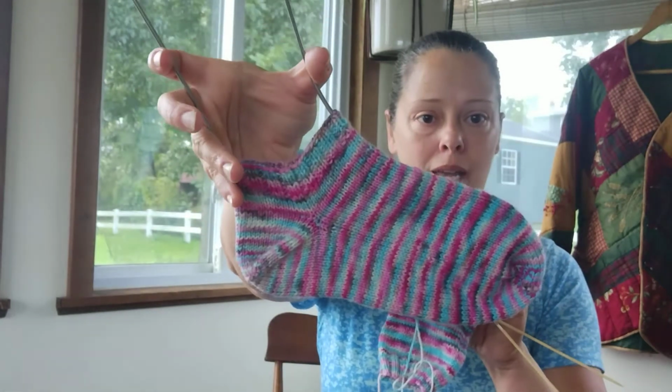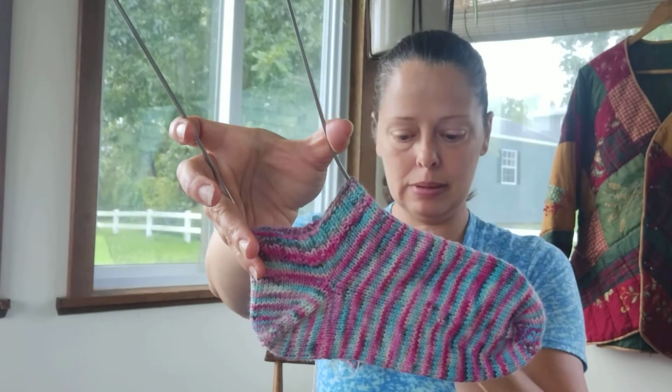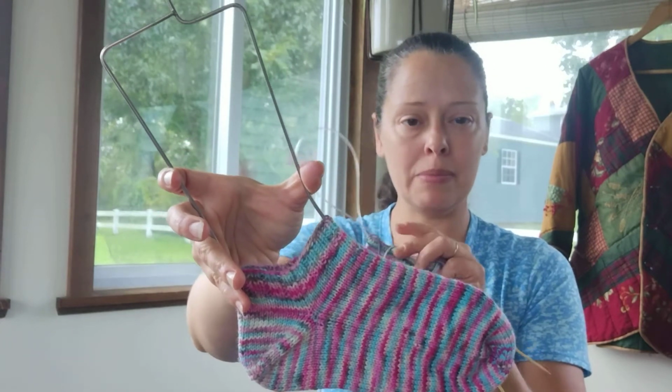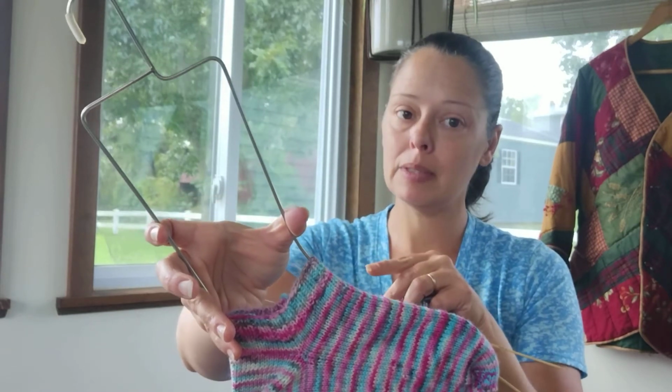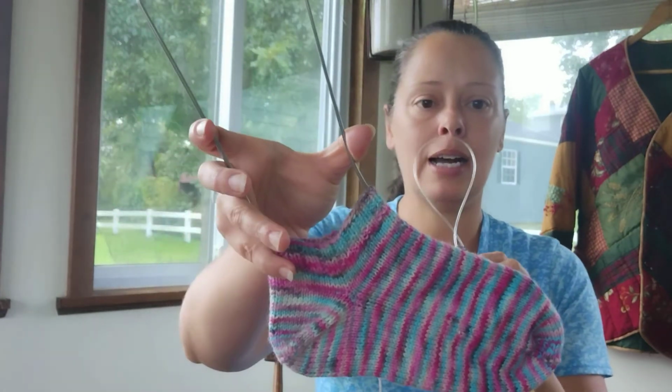Let's see here. I did cast on my other shorty sock. I procrastinated almost a year. I mean, that's sad. But here's the one. Now, I dyed this yarn up. It is 75% wool and I think 25% nylon. I don't know, I lost the label a while back.